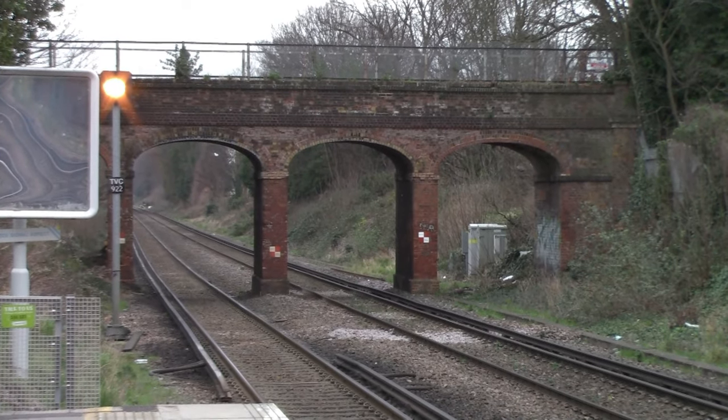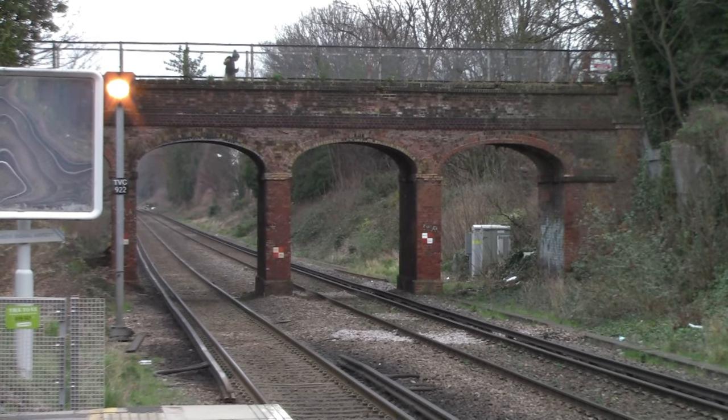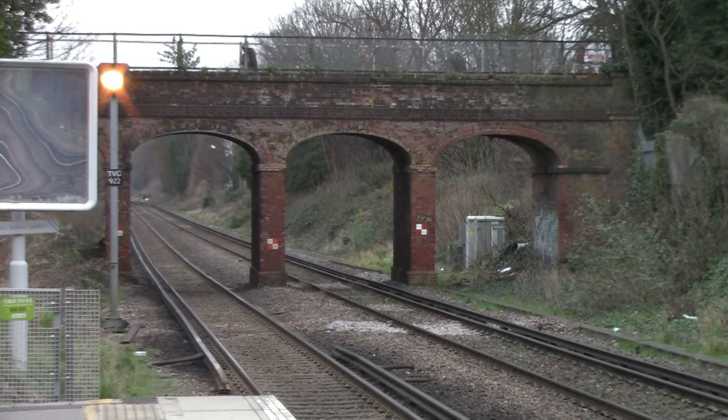Now, this station was opened on the 10th of May, 1847, as Carshalton, on the line from Croydon to Epsom, but it was actually not built by the Croydon and Epsom Railway. It was built by the London Brighton and South Coast Railway. And in 1868, it was renamed to its current name, Wallington. Also want to point out this lovely bridge down here. This bridge is very lovely to see, and you get some awesome shots of the trains arriving at this location.